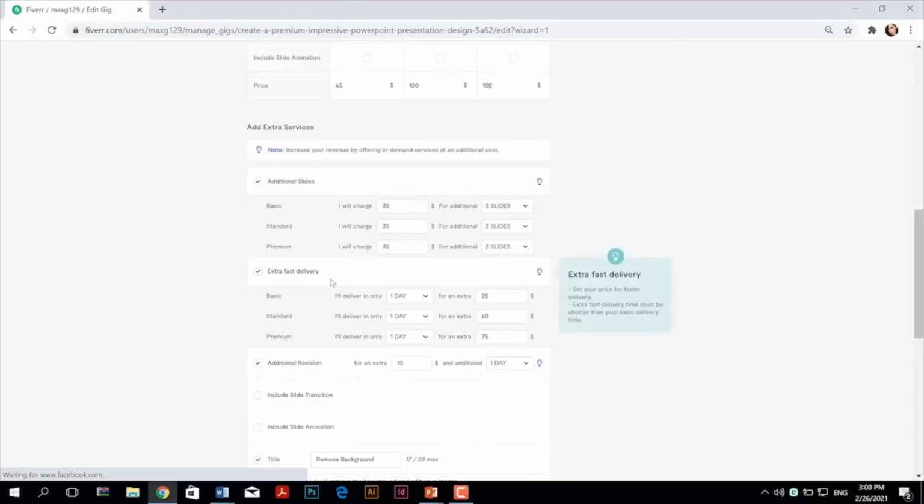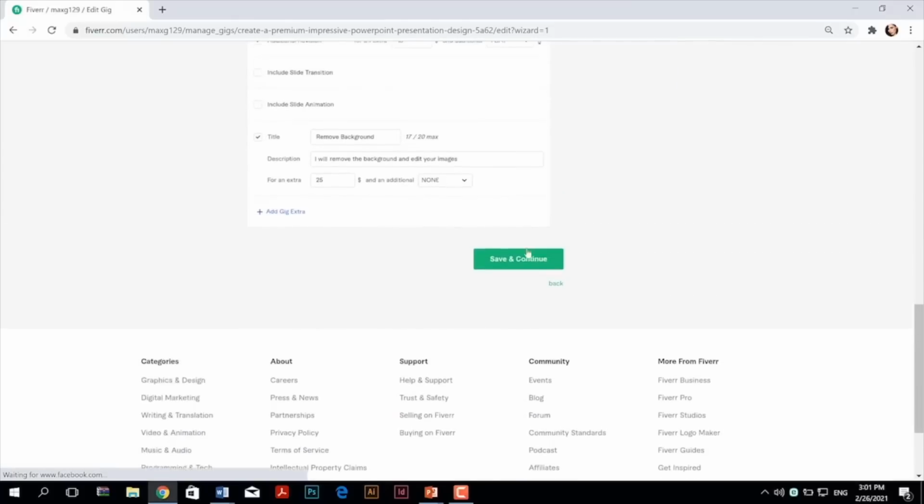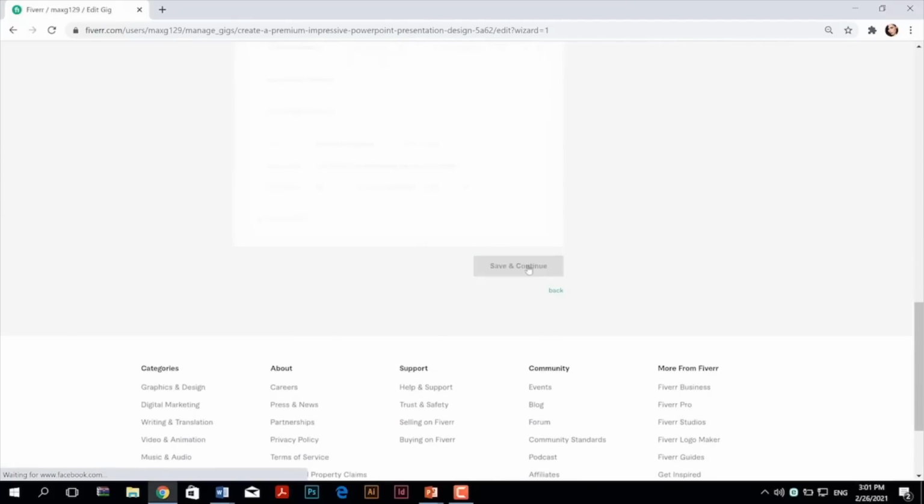So this is important because first of all, you can increase your revenue, and second of all, because Fiverr wants you to use all the features that they're giving you. They don't want to see you leaving this gig extra feature blank. So once you're done with this, you just click on save and continue.